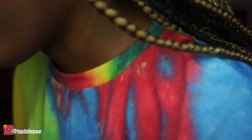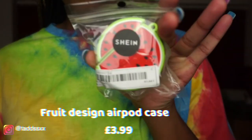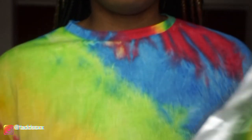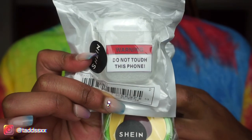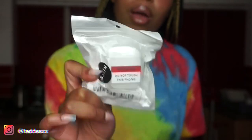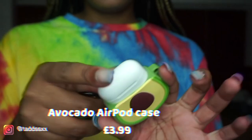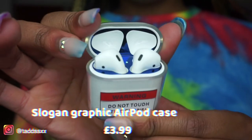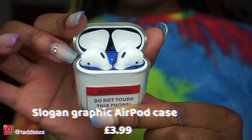So the next three items that I bought were AirPod cases. I bought a watermelon one, an avocado one, and I just got a plain plastic one which says do not tud. It's supposed to say do not touch, but they really typoed my AirPod case. Oh, look at how cute it is. Yes, sir. But let's get on to the next item.